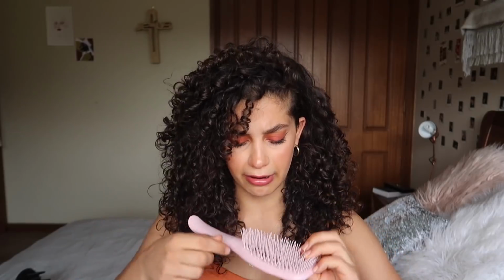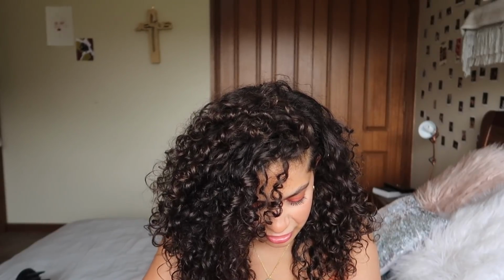Sorry, my camera just moved. I highly suggest this one. So this is the first tool that you must have as a curly girl. This is the wet detangler from Tangle Teezer. I'm really sorry about the hair in the middle. The only thing I don't like about this brush is that I can't get the hair out very well. Wait, I'm gonna try. Wait, I have done it. So I got all the hair out.